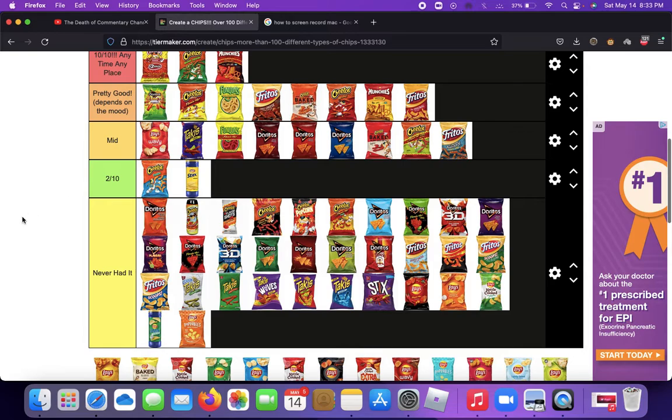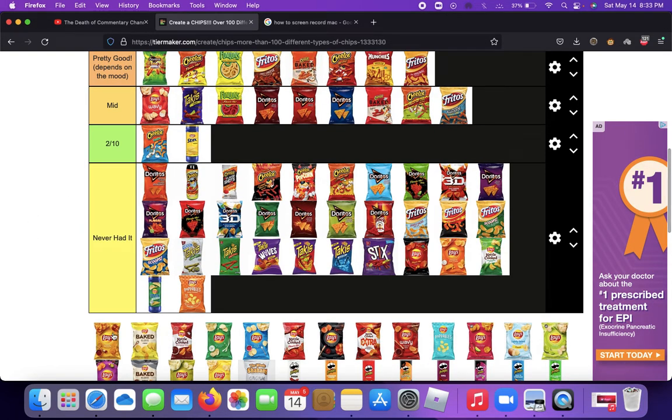It doesn't deserve to be next to Fritos. Fritos, I would choose. I don't know.